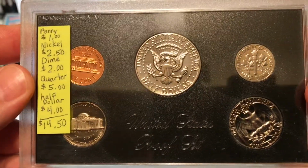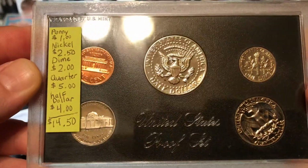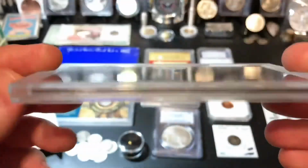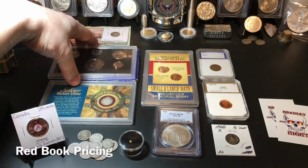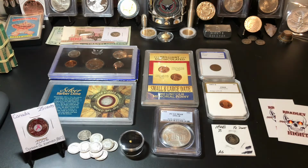Sorry, this light is terrible. You see I wrote on the back. I was just looking everything up and curious if I paid too much for it. And really, I broke about even. I got it for a little bit less than what everything was worth, about $10 less. But that's it. That's what I got. I just wanted to share that with you guys.